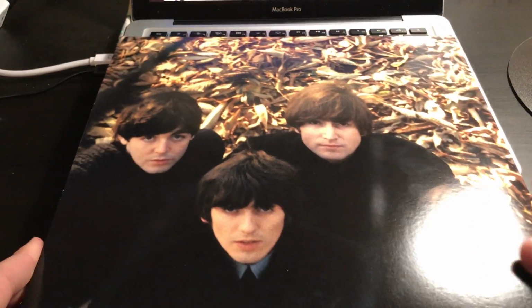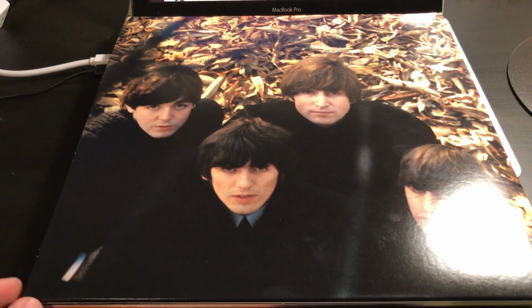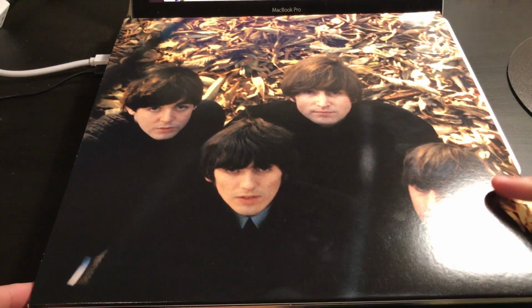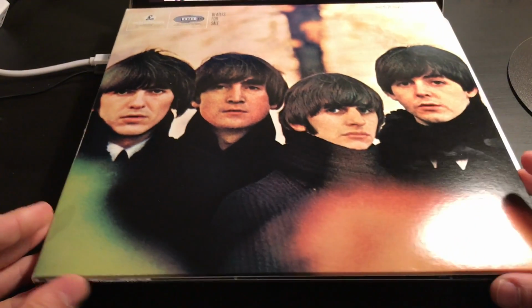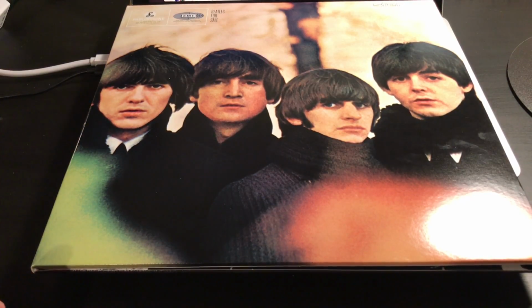Now, I do think that they should have broken their policy of not having their singles on their records and had I Feel Fine and She's a Woman on here, because those are probably the best tracks that they made during the time of this album. So yeah, there's that.